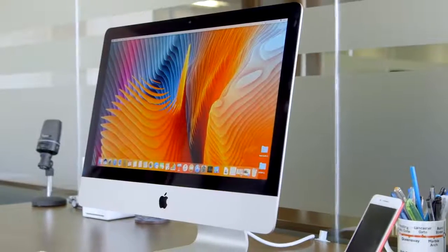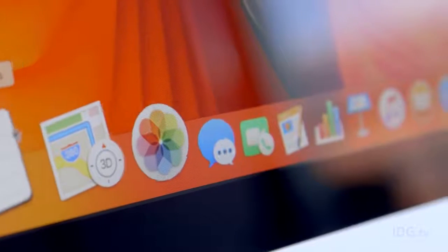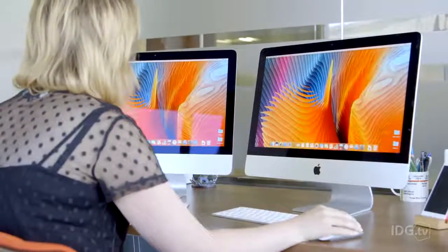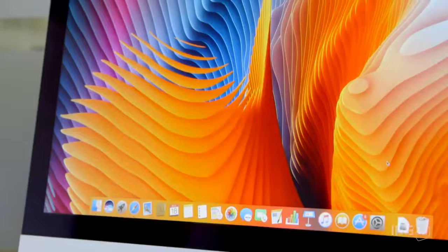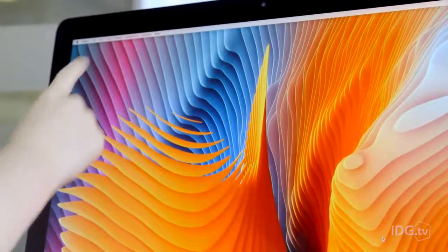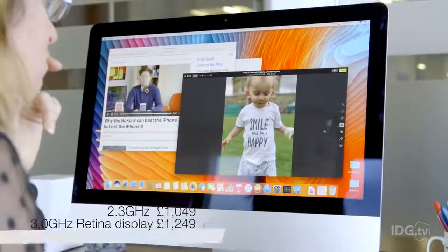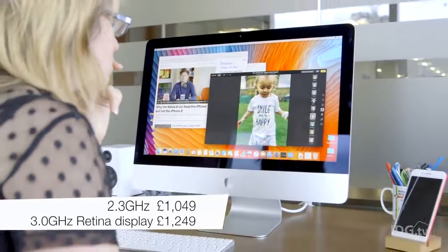The other big news is that Apple has extended the range of 21.5-inch iMacs offering the Retina display. Now only the entry-level model doesn't offer Retina. And if you look at the two side by side, you can really see the difference, although it's probably less pronounced in this video. The Retina display is brighter, crisper, and you can see more colours. It's altogether a better experience. Given that you'd only have to pay £200 more to get a Retina screen and other enhancements, it's really a no-brainer that you'd opt for the Retina iMac.